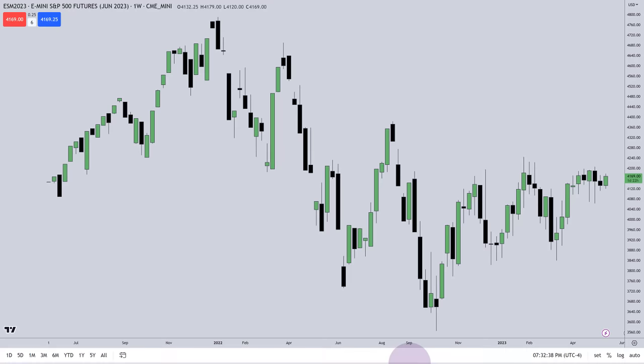This is going to be a short little review and kind of an incorporation of several of the things I've taught in the mentorship in 2022 and in 2023 thus far. So we're looking at a weekly chart of E-mini S&P. This is the delivery contract of June 2023.